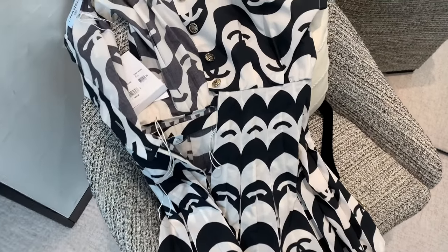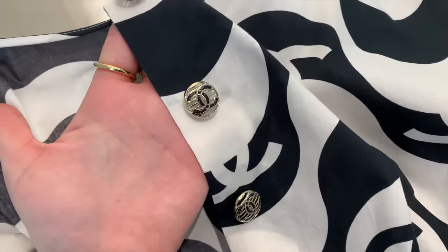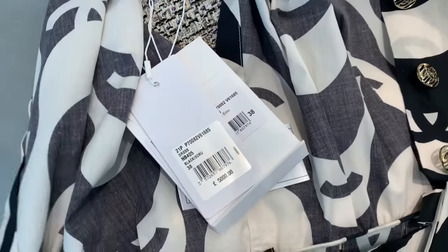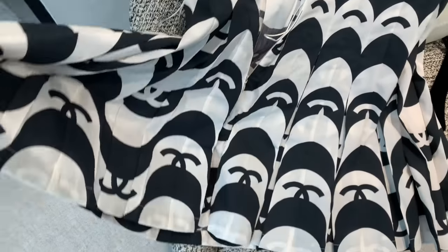So I'm gonna try the dress on first. I wanted to show you the detailing at the back. These are the buttons at the back. I'm trying on size 38. This is the reference if you're interested. Let's give it a go. I hope it's not too short.